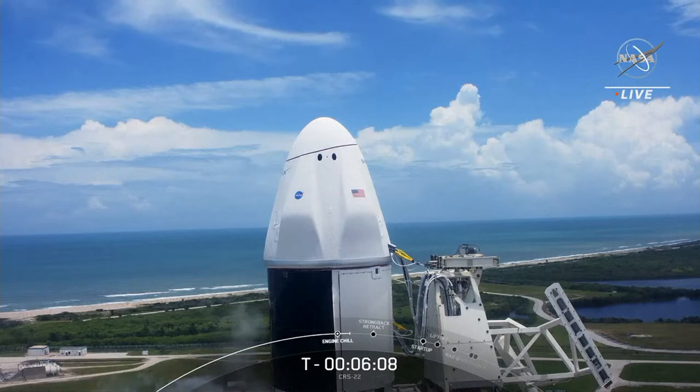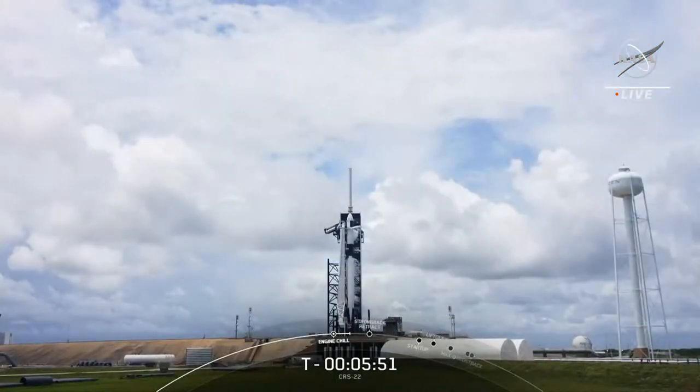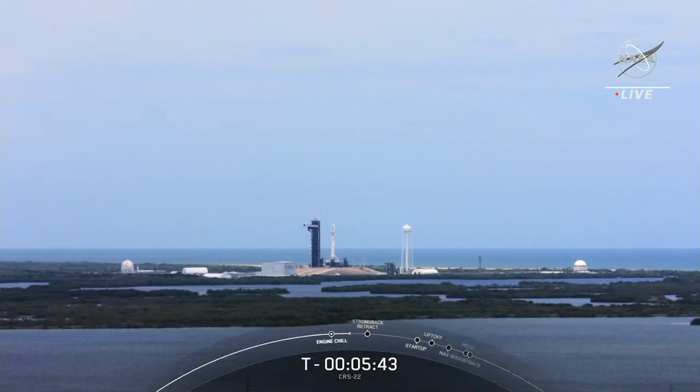Dragon also began its startup sequence at T-minus 35 minutes when it coordinated timing with the Falcon 9. It's currently undergoing a set of vehicle health checks, with its next major milestone happening just before liftoff, when it'll transition to internal battery power. Now, the range is standing by, ready to support today's mission. Launch weather is continuing to trend favorably. We had a 60% chance of go, and we're still continuing to monitor some of those clouds and precipitation in the area.